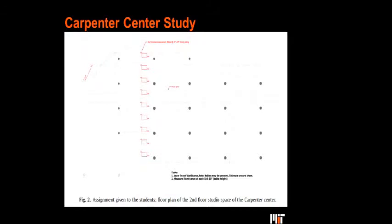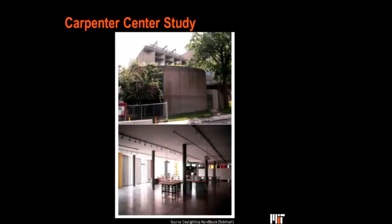Here are the north windows. They had to draw where they think the daylight area ends, and they had to pick some photometric values, so illuminance measurements, to get a sense of this. So it's an extremely simple exercise, and we consciously picked a space that is only partly daylit. It was very unlikely that anybody would think the very deep back of the space would be daylit, because otherwise the exercise is not so interesting.